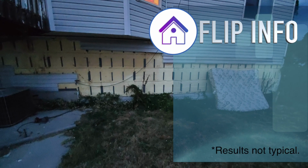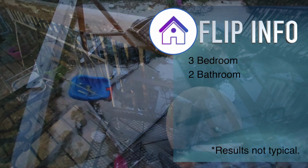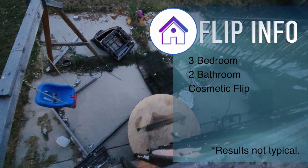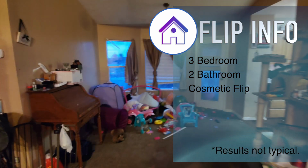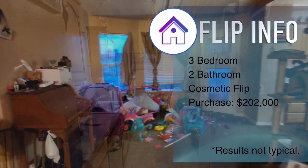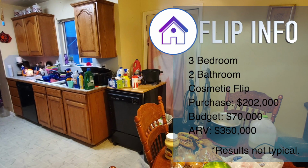All right, let's talk numbers. This one will be fun. This is a 3-bed, 2-bath house. We're finishing the basement and we will be adding 2 bedrooms and 1 bathroom to help us push value. The rest of this project is a simple cosmetic flip. Our plan is to replace the carpet and paint, doors, base and case, and redo the kitchen and the existing bedrooms. We purchased this property for $202,000, which is a great deal in this area. Our remodel budget is $70,000 on this project, and once it's all done, we plan to list it for $350,000.